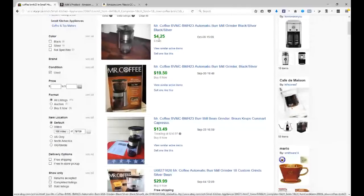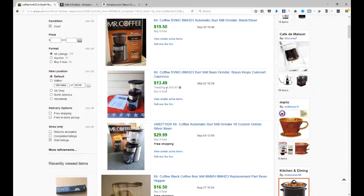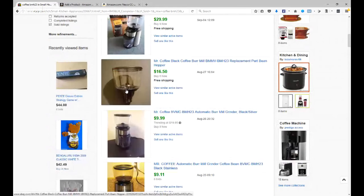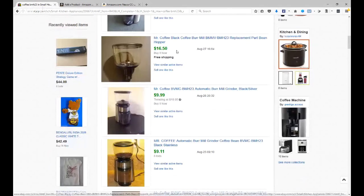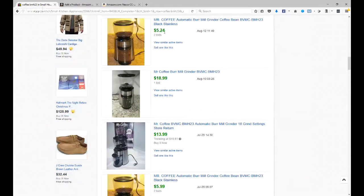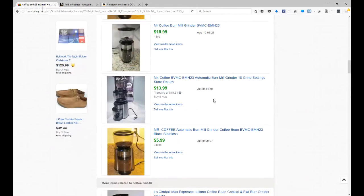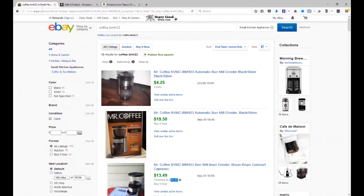All right, so this sold for $4.25 on a failed auction. This one went for $13.49. You can see it's trending at $16.97. But look, just the top, aka hopper, went for $16.50 free shipping, and it's first class shipping. So you could say it went for $13 plus shipping. So essentially, just that one part went for the same amount of money as a whole machine. Whole machine. See? That's why I do parts. So I will go ahead and part this out as well.